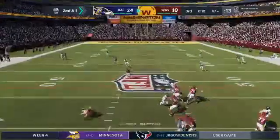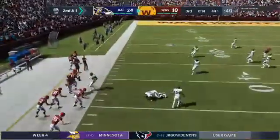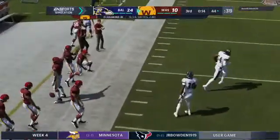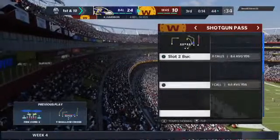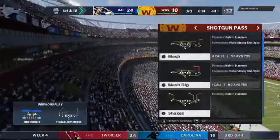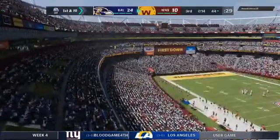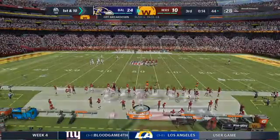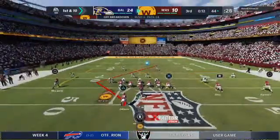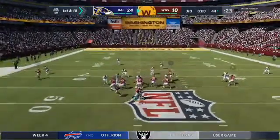From the gun, Haskins. Catch is made. It's Harmon. And he'll go down inside the 45 before going out of bounds. 9 yards to pick up there, and it's a first down. 1st and 10 at the 44-yard line. So in Raven territory now. Here's a 1st and 10 at the 44-yard line.